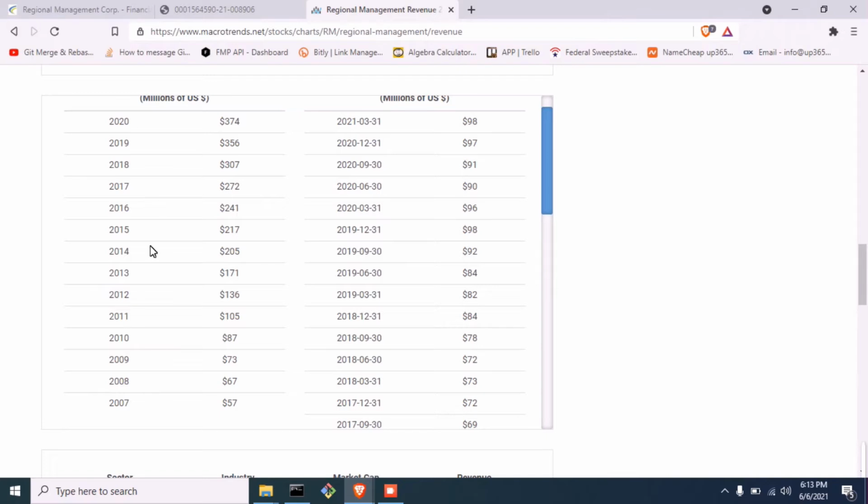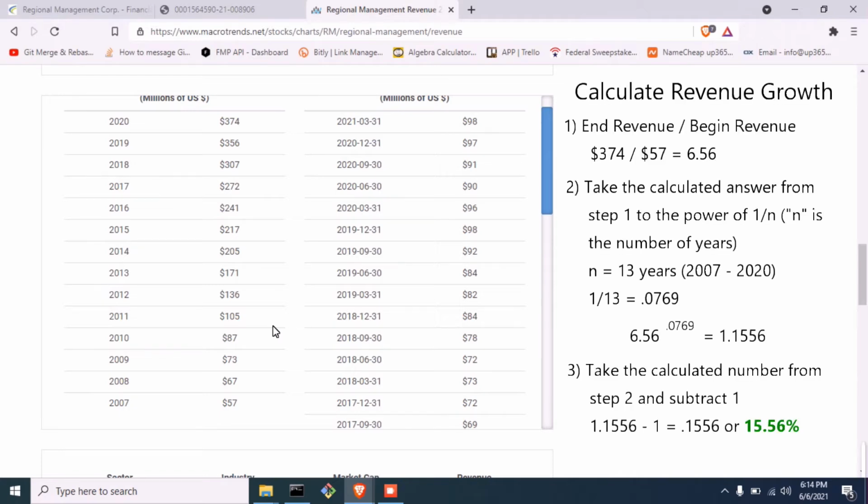Now, if this was reversed and it was 374 back here and 57 here, I would have moved on to the next company. You don't get my investment. But this represents about 15.6% growth per year, which is beautiful.